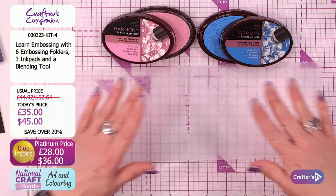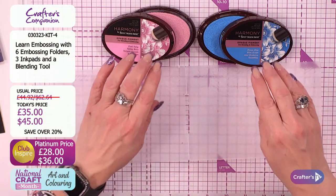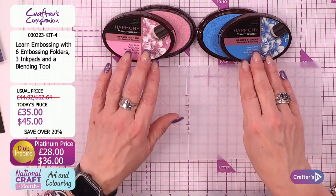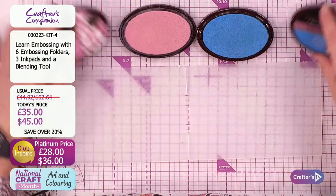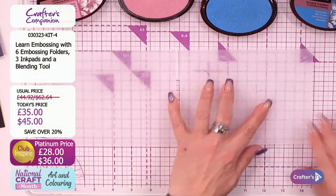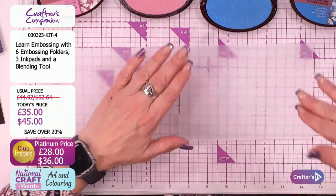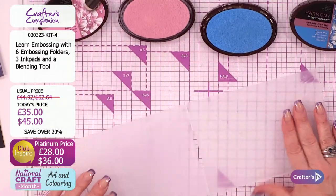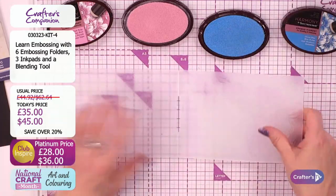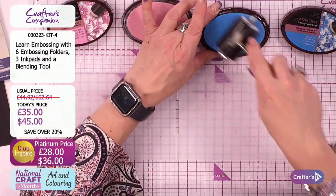Now, I'm just going to use it for a bit of blending on this occasion. We've got a ton of tuitions and tutorials online about why these are fabulous ink pads and why we consider them to be absolutely amazing. However, I'm going to take myself a little brayer. Now, I want the recessed side because I want to be able to push the white cardstock up. So I'm not going to pop it onto this side. I'm going to pop it onto the recessed side. And I'm going to take my brayer.